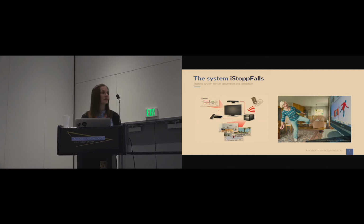And so the TV is the central element in the system and is connected with a set-top box, with a controller, a mini PC, where the developed software is running on, as well as a Microsoft Kinect for movement detection, speech control, and gesture control.